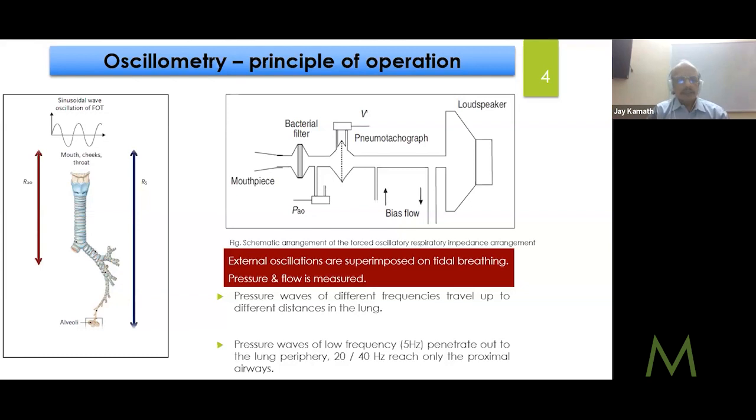These oscillation signals should be of a certain volume. They have to meet the requirements of the American Thoracic Society or ERS, the European Respiratory Society. There are guidelines on how the signal should be generated, and we have complied with those guidelines, by the way.